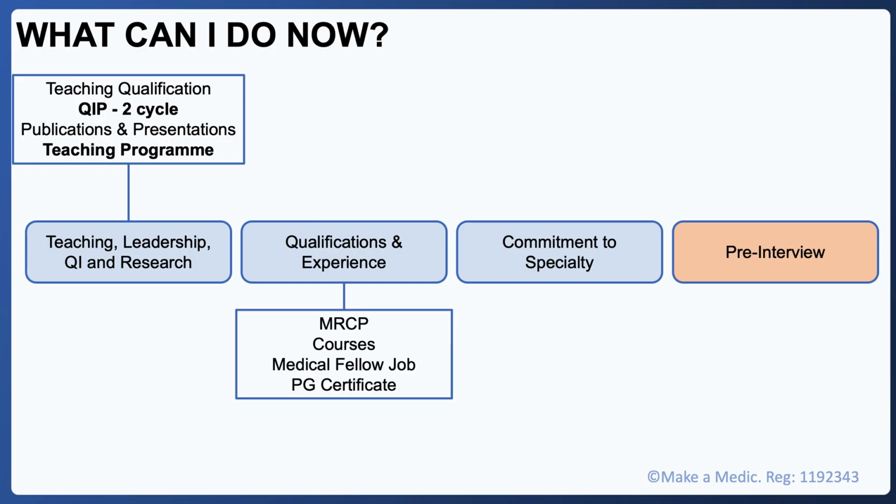Qualifications and experience. Sitting the MRCP, even if it's just part 1, looks good when you speak about it at interview, even if it doesn't provide you points for that self-assessment criteria. Potentially think about doing other courses related to the specialty that you want to go into, one that's going to be helpful for you going forward, and again, it's something you can talk about at interview.